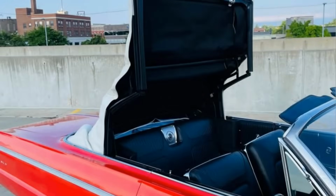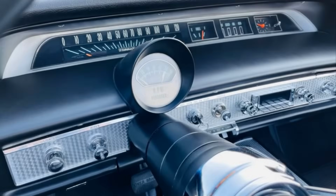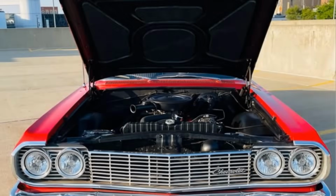Whitewall tires add a vintage-correct look, while a retro sound radio and upgraded kick panels bring a touch of modern functionality to the otherwise faithfully restored interior. All receipts for recent work are available, underscoring the seller's attention to detail and commitment to mechanical upkeep.